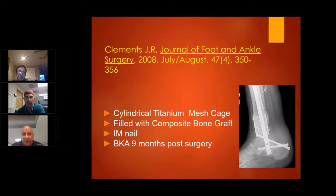There was another individual that did publish something regarding a titanium type of spacer, and what they did was they actually had a cylindrical cage that they were able to fill with composite bone graft and then use that in combination with an IM nail. This is just simply a case report. It's not a whole entire series. And this patient did very well. Unfortunately, went on for a bony amputation 9 months post-surgery. But this wasn't because of the failure of the graft in the cage. This individual actually suffered a calcaneal fracture and didn't want to go on for any further surgery, so the end result was a below-knee amputation.